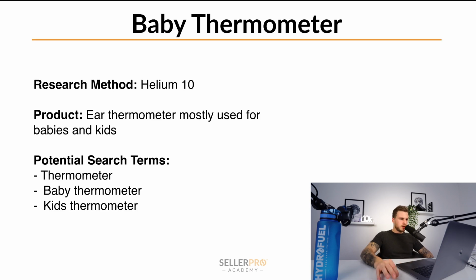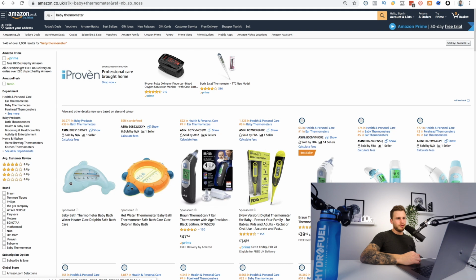So baby thermometer. Research method for this, Helium 10. I didn't put a picture. Okay, it's a thermometer for babies. Mostly used for babies and kids, okay? Potential search terms, thermometer, baby thermometer, kids thermometer. Here we are looking at baby thermometer.